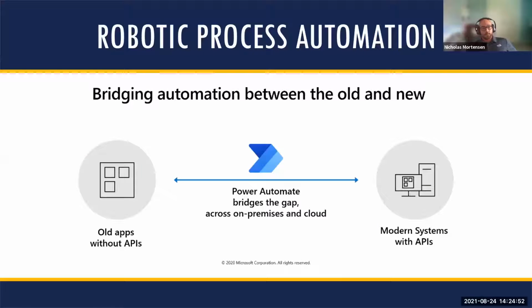Robotic process automation. RPA is something that has been, I don't want to say overhyped, but it has been marketed like crazy. A lot of people think RPA is kind of that silver bullet that's going to cure all of a company's technological woes. And nothing can do that.